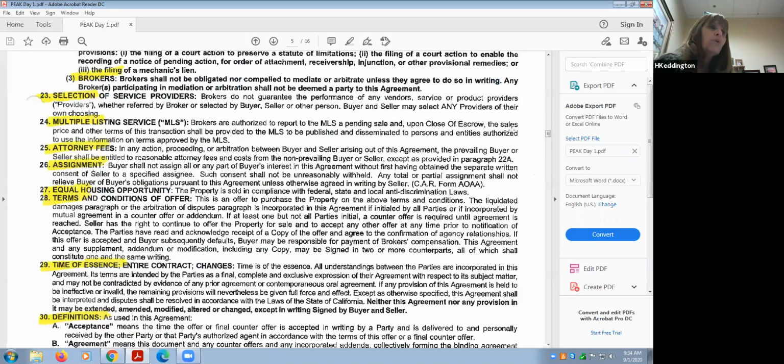Number 24, brokers, we report to the MLS everything that we have to the MLS, unless they tell us to hold it from MLS. We're going to go into this in a little bit. If your client tells you they don't want that, there is a box to mark when you list a property. It is not the right thing to do. We want all the agents working for us, but some people want to just do office exclusive. They don't want to be in multiple listing. So we'll go over that at a later time. Attorney fees, prevailing parties often get to collect attorney fees. That's why you don't want to have to be going to court if you don't have to.